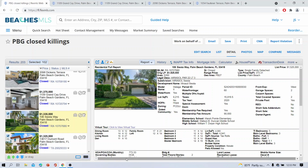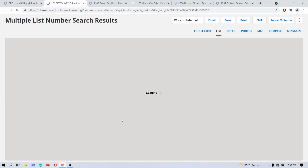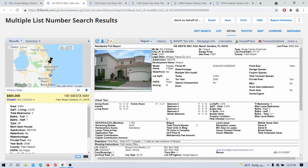I'm just curious. The HOA is $773 here. Was it always that high? Let's go to the older listings, because that affects your price too. If the HOA is higher, people are not going to. Whoa. The HOA here was $1,762 in 2007. It actually went lower a lot.